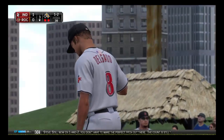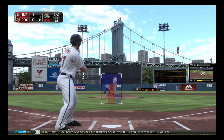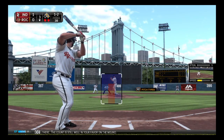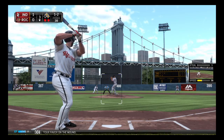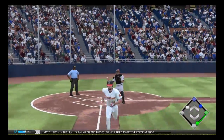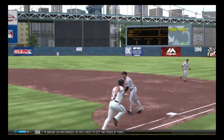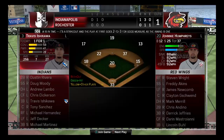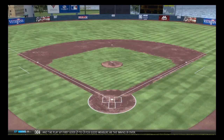Still now on 1 and 2, you don't have to make the perfect pitch out there. The count is still well in your favor on the mound. Right now, fellas. Grab it like you can. Come on. A big pitch here, 1-2. Pitch in the dirt is swung on and missed, so he'll need to get the force at first. And the throw is in time. It's a strikeout, and the play at first goes 2-3 for good measure as the inning is over.